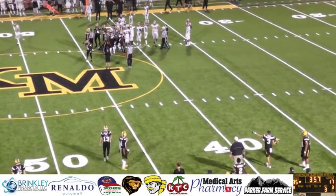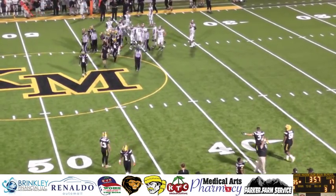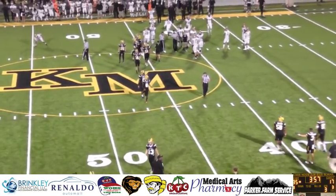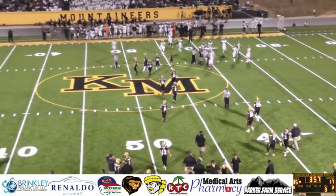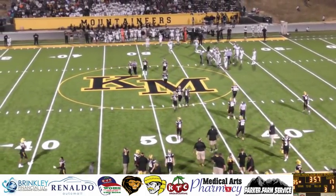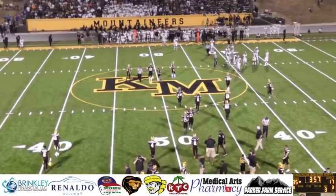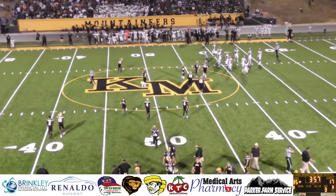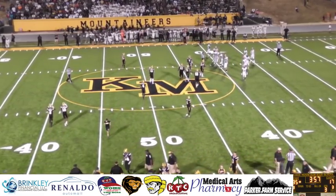Touchdown, 33-yard pass from Reed to Ussery. Freedom leads Crest 48-38. And I don't know if I'd call it surprising, but what a shootout that is tonight.